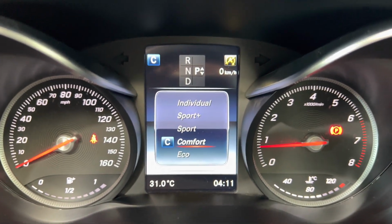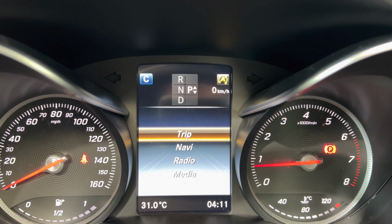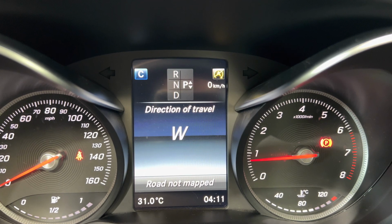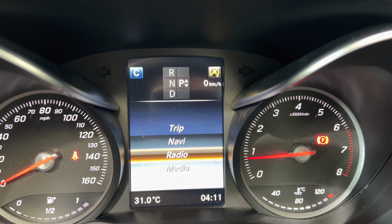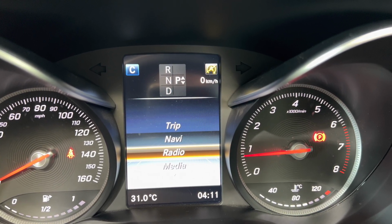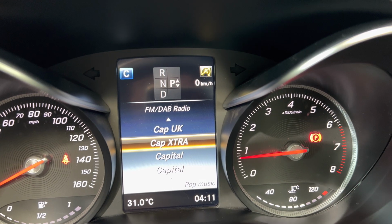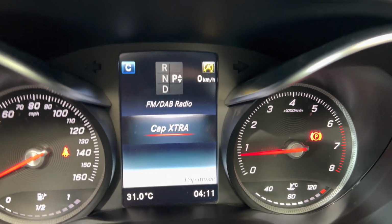Okay, so let's pop back over here quickly. We go back into home, and if we come down, we've got navigation, so it'll display your navigation down here as well. We haven't got navigation obviously on. We've got the radio, so you can bring up your radio channels down here as well. Oh, wrong button, sorry. And then we can flick through the channels. I do need to turn the volume down because YouTube won't like that for copyright reasons.